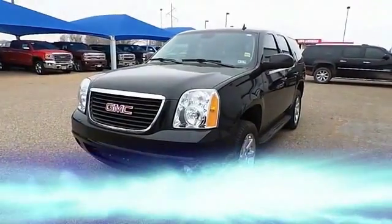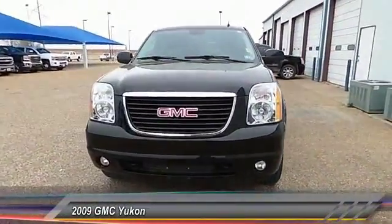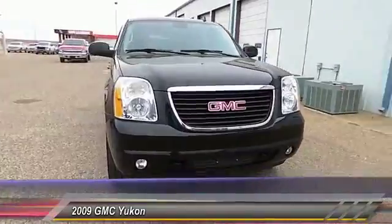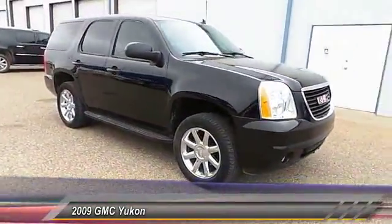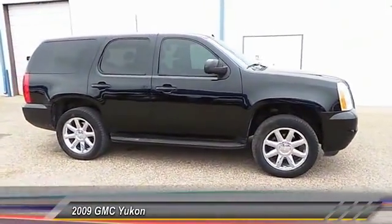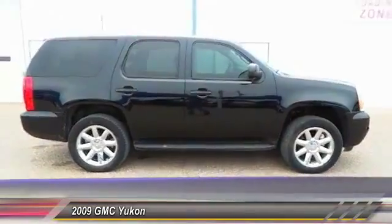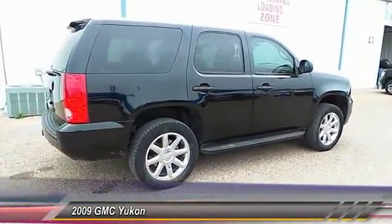The 2009 Yukon. Peace of mind comes standard with GMC's 100,000-mile, 5-year powertrain warranty and Yukon's 5-star frontal crash test rating. Boasting a Vortec 5.3-liter V8 with active fuel management, flex fuel, Yukon is agile and capable. This vehicle has less than 105,000 miles.